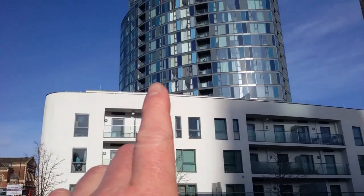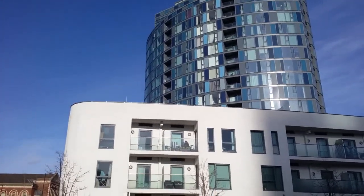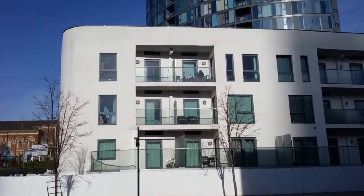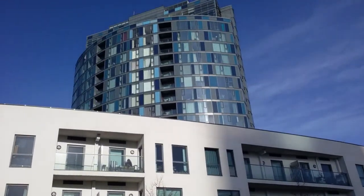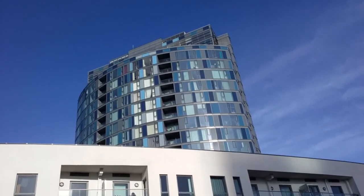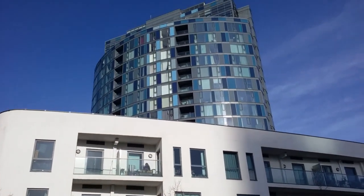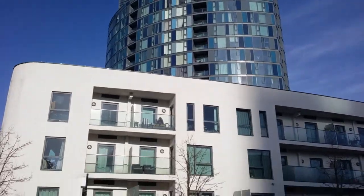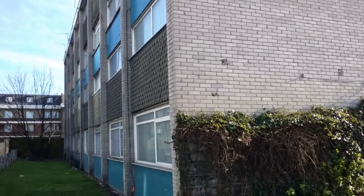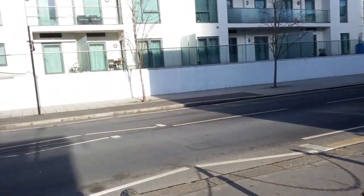About 10 years ago, roughly, this was built, maybe 12 years ago. The work did stall on it. I think the company went out, something happened, and it was half finished for years, a couple of years, year and a half, and then another firm came in and finished it off. Yeah, it's all finished and all the flats are sold. But yeah, we'll have a walk round anyway. Just go up here a bit.